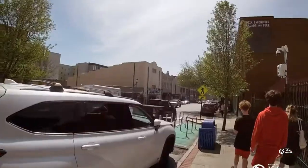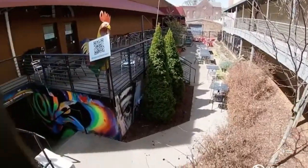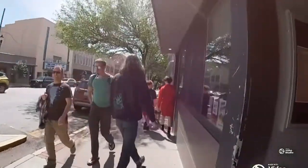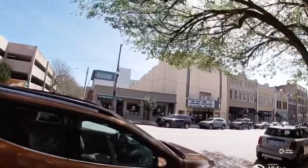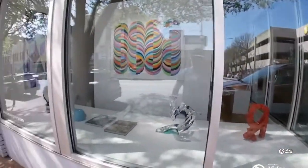So we are walking down Biltmore Street right now. And across the street is the Fine Arts Center. I know I'm going to love the murals and the artwork all across this town. This is a movie theater, I believe. Lost King. Never heard of it. Look at that beautiful, this is called Bender Gallery. Some pretty pieces out here on display.